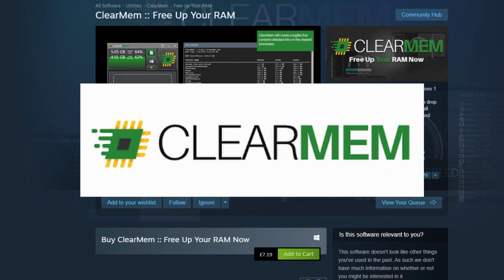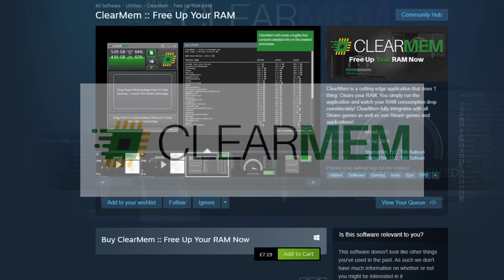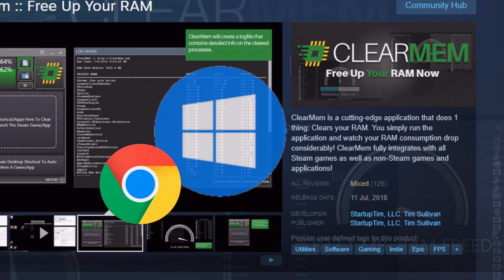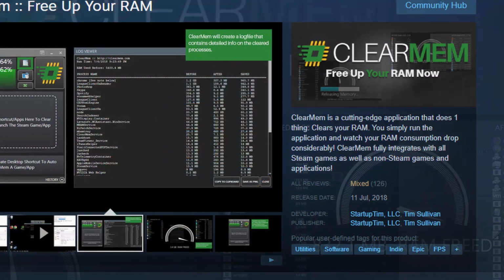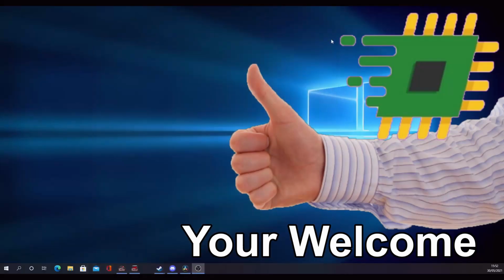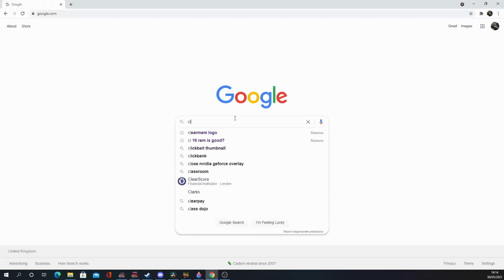Clearmem, a program that promises to free your RAM from those greedy things like your operating system and Chrome. I'm gonna see if it's legit before spending any money on something that either seemed like a scam or would just close down Chrome and say it's magically cleaned your computer. I decided to look at some reviews and the company's website.